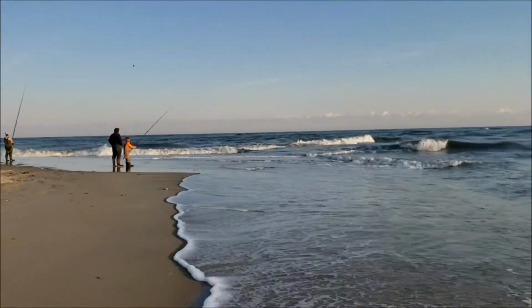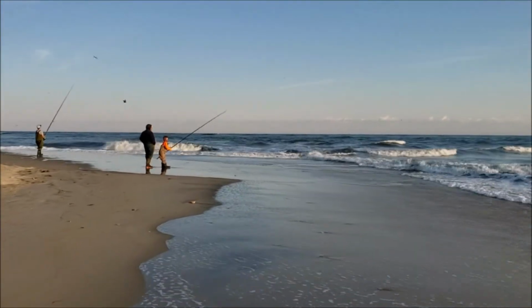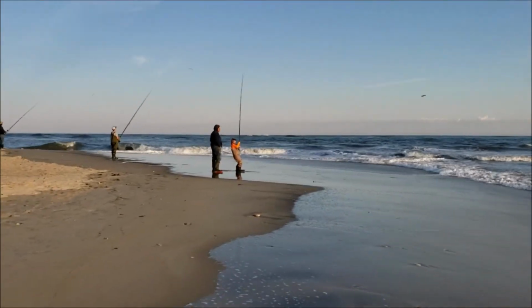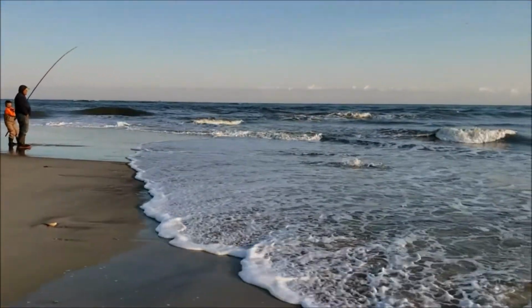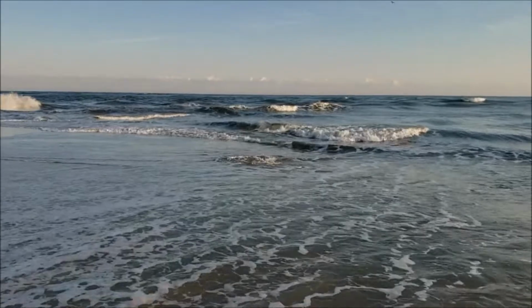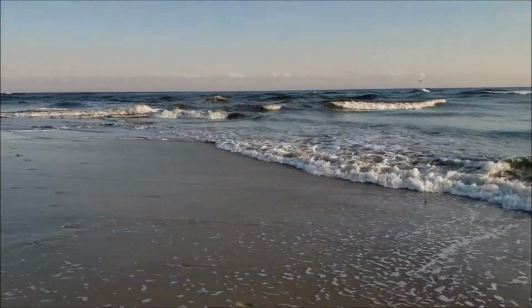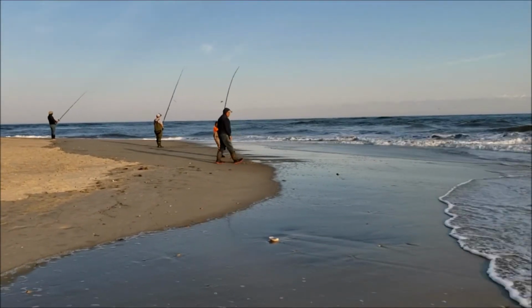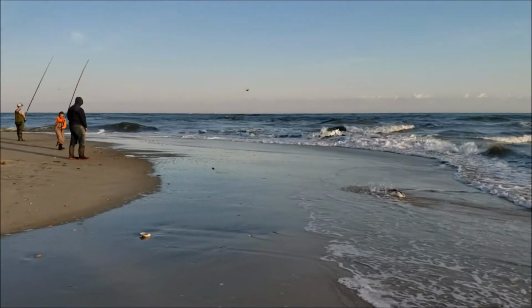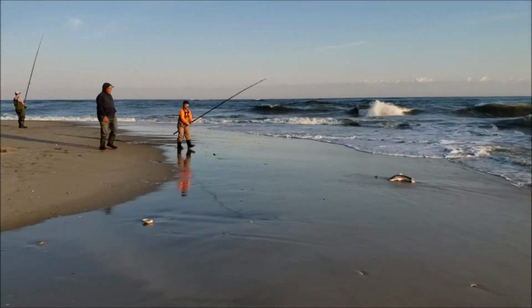Little guy out here at the point, reeling in fish like he's a grown man. Let's see what he's got, another dogfish. Wearing them dogfish out today. One of these times is going to be a drum.